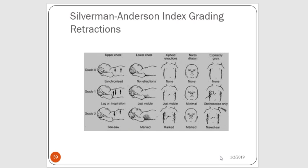Do you have nares that are flaring? And do you have audible expiratory grunting, or do you need to hear it with a stethoscope, etc.? Basically, you grade each of these areas, and the lower the number, the better off your baby. The higher the number, the more in respiratory distress your baby is.